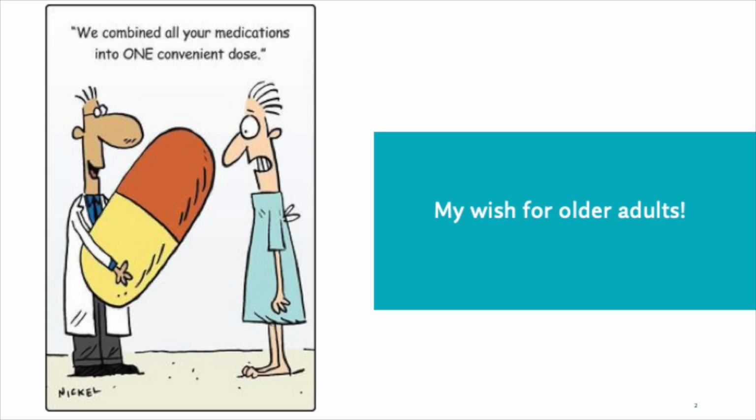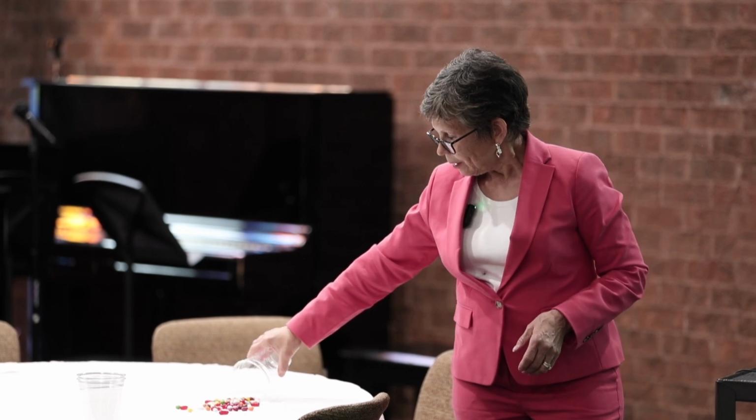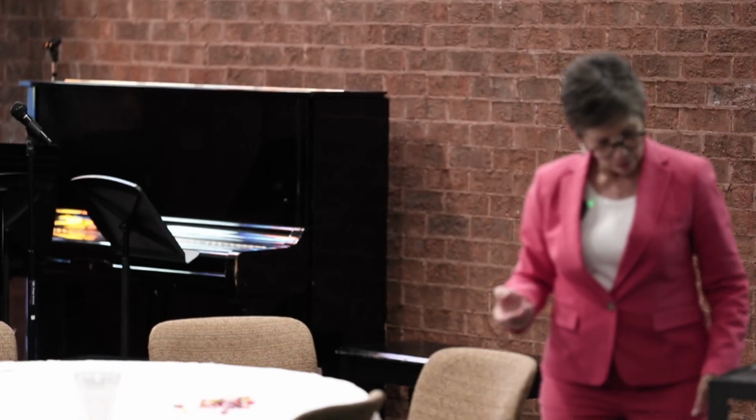So, polypharmacy, what is it? This is an example of polypharmacy. One of my patients takes this many medications in the morning, at 9 o'clock in the morning. If you look at it, it's about 40 drugs. Now, she takes that once a day, but then she takes another 2 doses at lunchtime and then before bedtime.